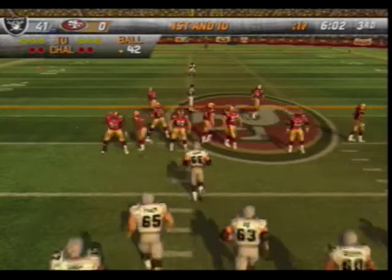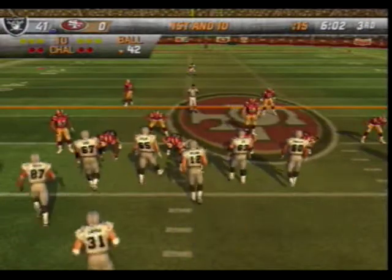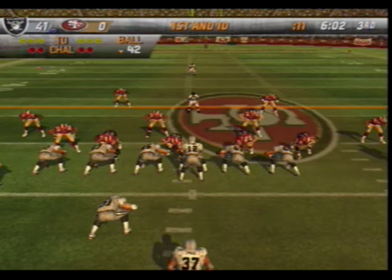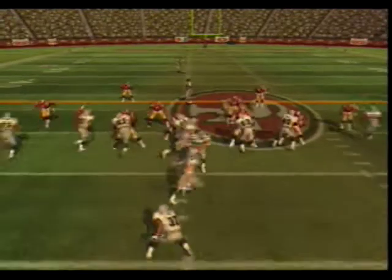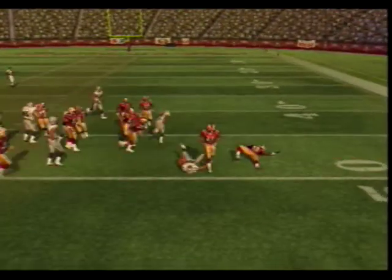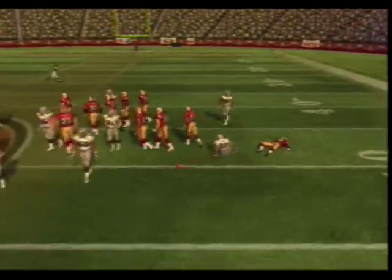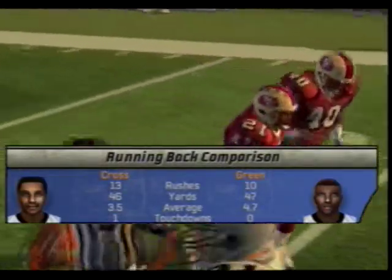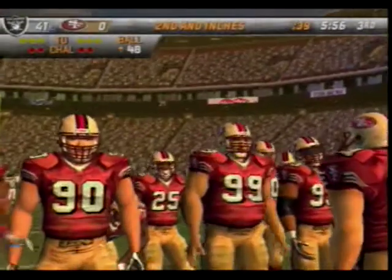Ball on their own 42. Ball on the 42-yard line. Let's go now. The 49ers with a 4-man front. A little misdirection. Doss is there on the stop at the 48-yard line. And now our viewers can see how successful each team's main running threat has been today.